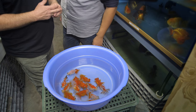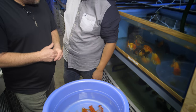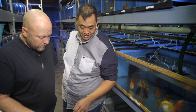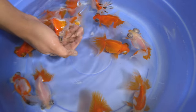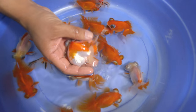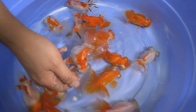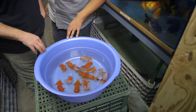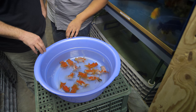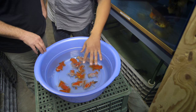You have beautiful ones that look good from the side view and beautiful top view ones as well, right? Yes, that's true. Is this a telescope? Yes, they call them a telescope eye because they have very round, bulgy eyes. There are two versions of a telescope. There is a regular fan tail, and then there is what they call a butterfly tail. The butterfly tail looks like a butterfly wing spread out, and that's why they call them a butterfly.